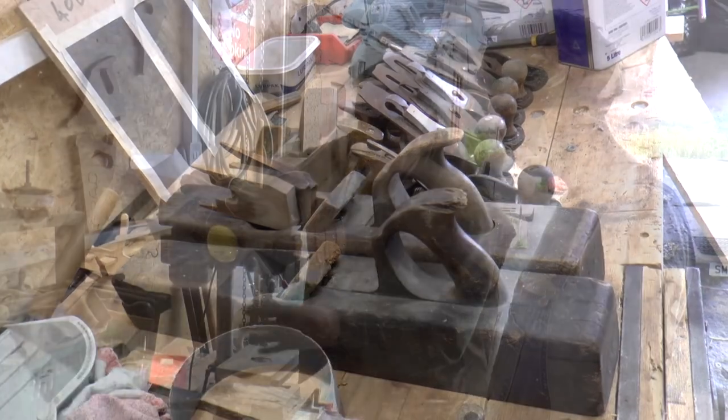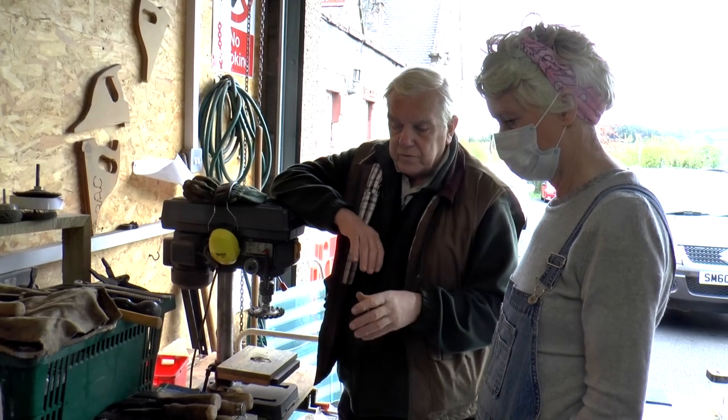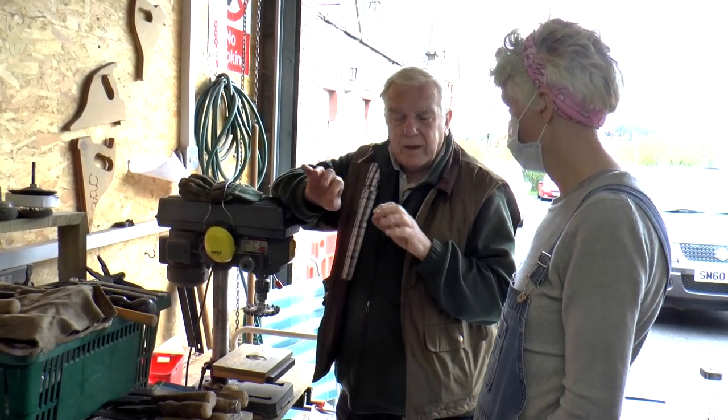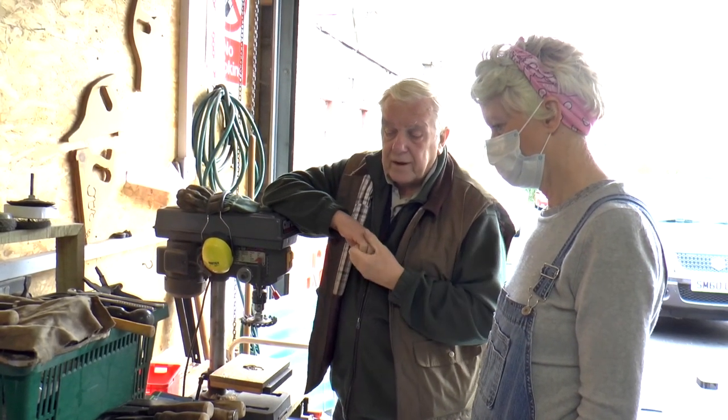There's some of the ones that are fairly cheap chisels, and there are other ones that are quite well known, and the quality of the metal is better. Yeah. And even in some cases, the quality of the handles. Yeah.